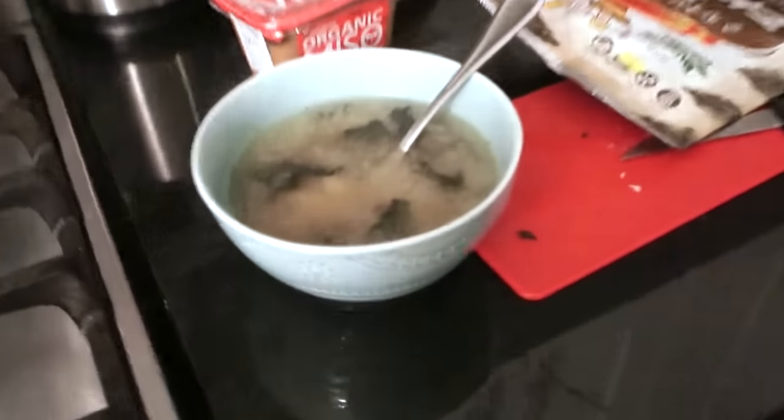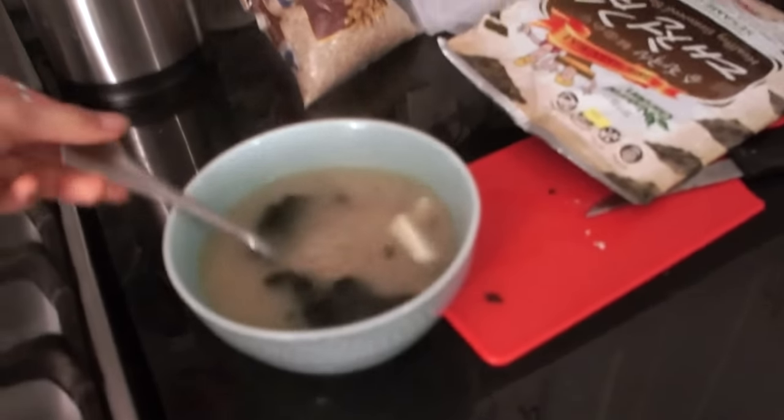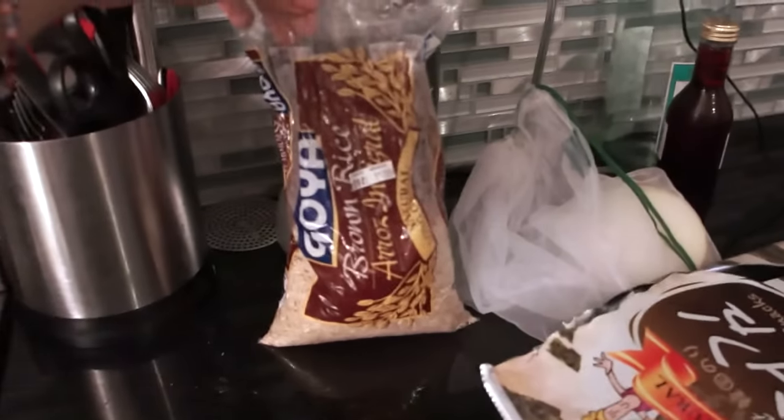Lane just made some miso soup. We were just talking about how we basically have the same groceries now. Yes. So we're gonna make some sushi burritos. Well, they're spring rolls, but we're gonna put seaweed in them, and then she made some soup with tofu as an appetizer, which is really easy. And I'm gonna start cooking this brown rice.